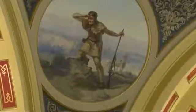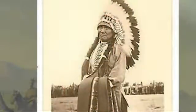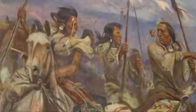Watching over the rotunda are 4 archetypal figures representing the roles of the first Montanans. Governor Toole gave specific instructions. The Indian chief, for example, is Chief Charlo, a Salish chief who resisted removal of his people from the Bitterroot. For the cowboy, Toole didn't say a specific cowboy, he just said, look at the work of Charlie Russell. He knows cowboys and that's what you want to do. A decade later, Russell's work would be added to the Capitol.